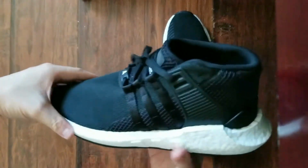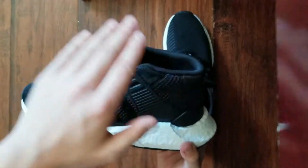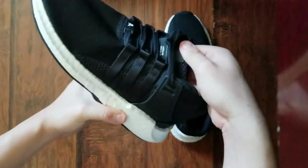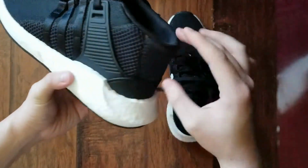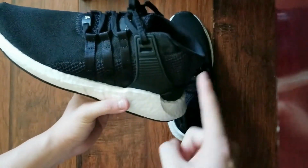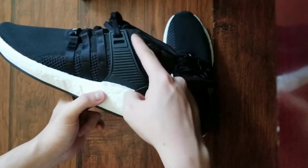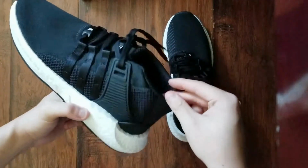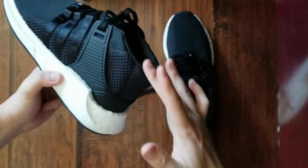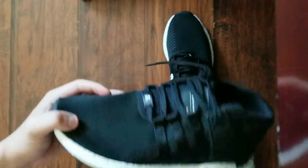So let's start with the shoe. Of course, the most apparent change compared to the regular EQT Support is that this is a mid top. But the funny thing is, in terms of the tongue height and the heel height, it's actually the same as the regular EQT Support. The regular EQT Support has a vertical drop somewhere around here, so it's more like a low top. They just made this straight instead of having a vertical drop, so the shoe became a mid top.